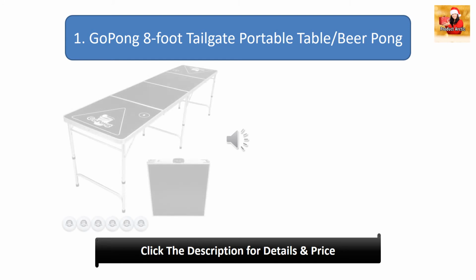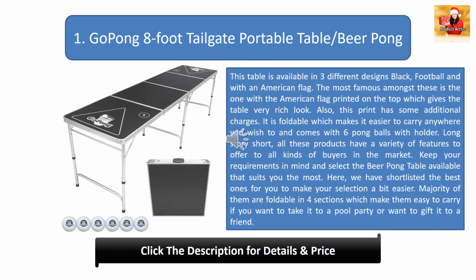1. GoPong 8-foot tailgate portable table, beer pong. This table is available in 3 different designs: black, football, and with an American flag. The most famous amongst these is the one with the American flag printed on the top, which gives the table a very rich look. Also, this print has some additional charges. It is foldable, which makes it easier to carry anywhere you wish to, and comes with 6 pong balls with holder.